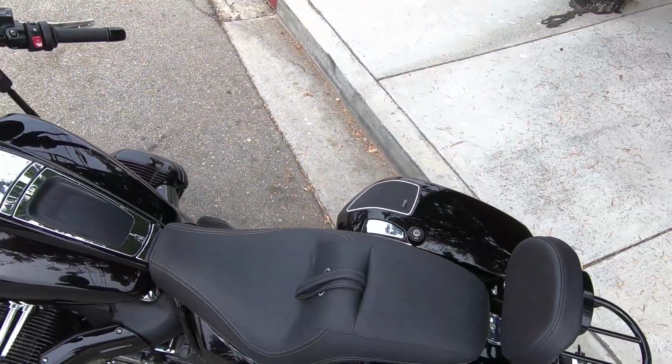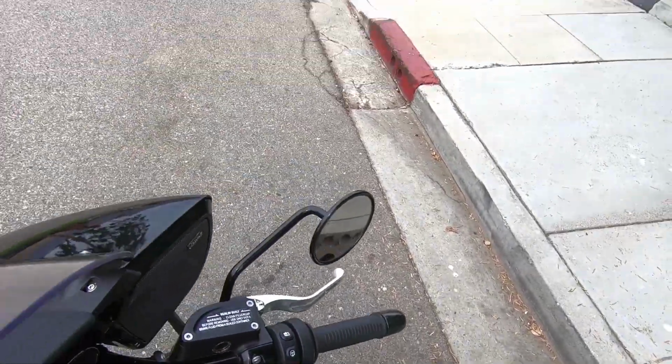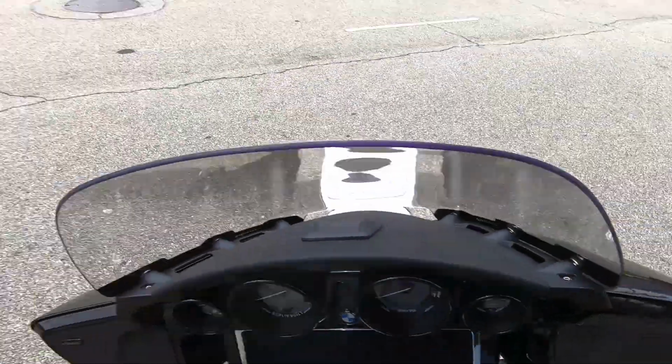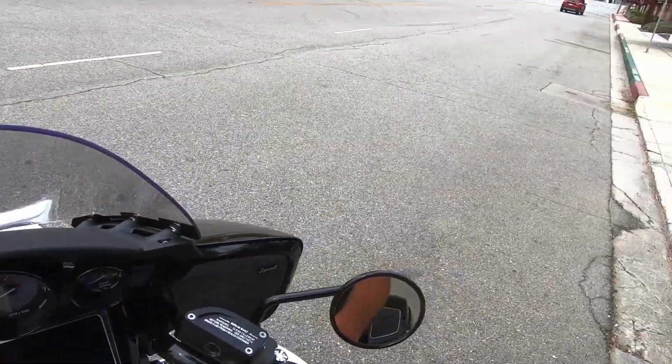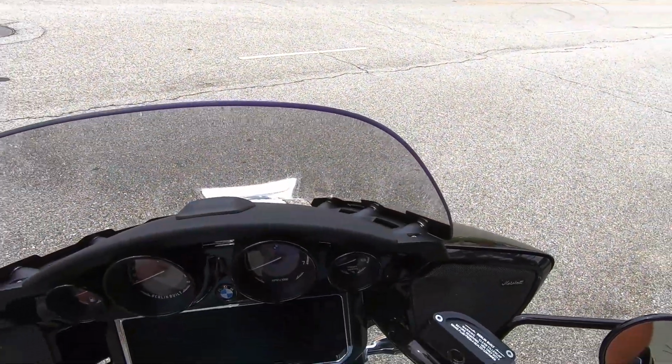And I'm going to give you guys a quick overview of the infotainment system before we get going. And I apologize for being out of breath. It is hotter than the devil's ass here in Southern California. It's super humid and cloudy right now, so that's really not helping me.